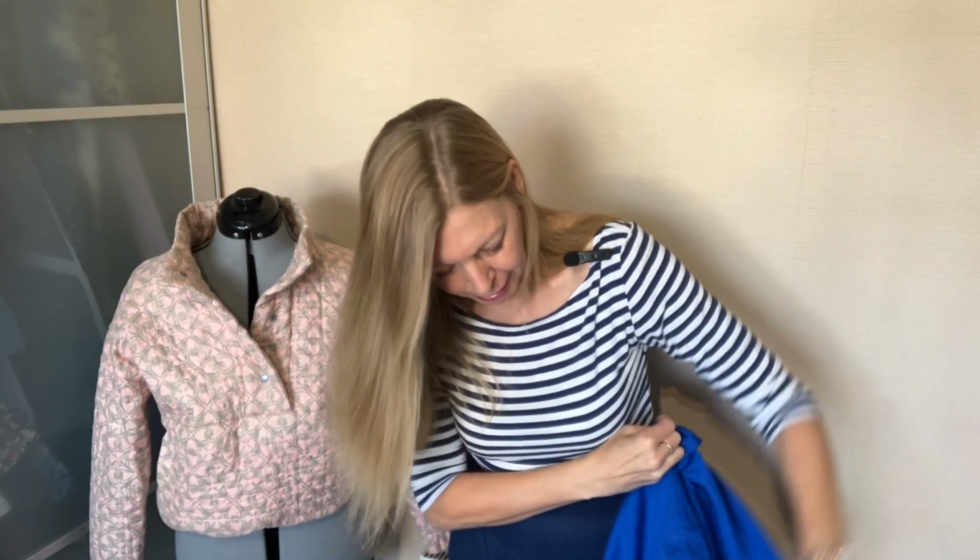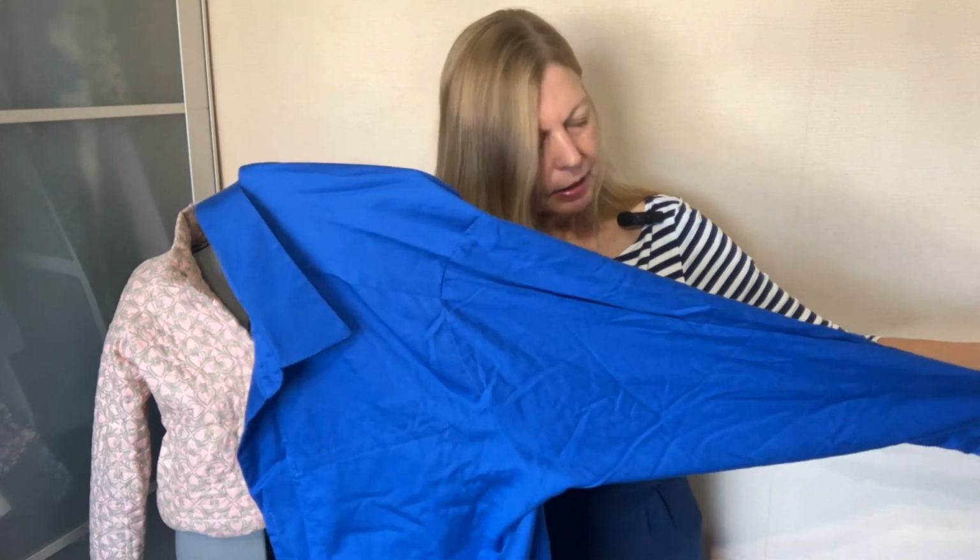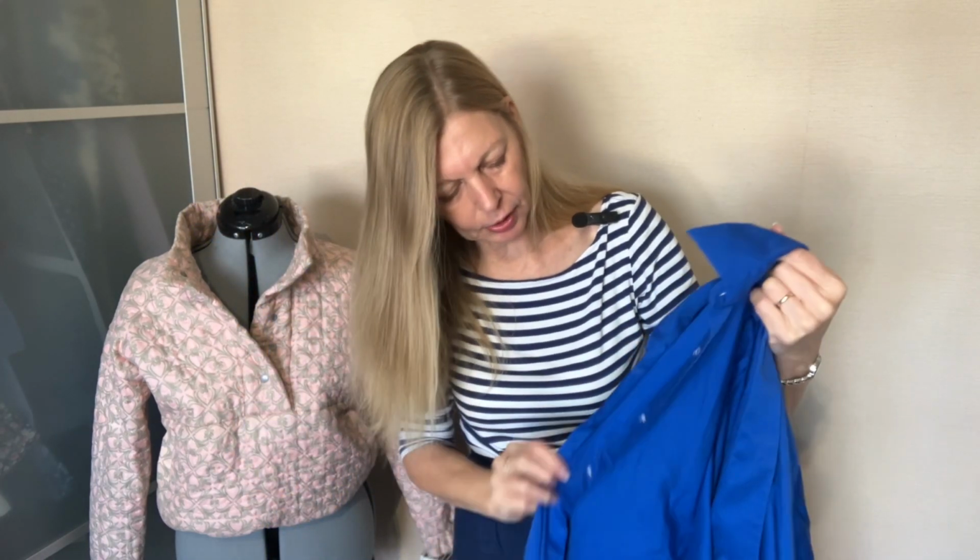So here we have, I'll just put it on Mandy for you, a cobalt blue, I'm calling it cobalt blue men's shirt. And I picked this up in a charity shop maybe 2, maybe 3 years ago, and I just love the colour of it. It's just my colour. Just made a pair of trousers that have got flecks of this colour in, and I think this would make a lovely sort of downsized shirt.